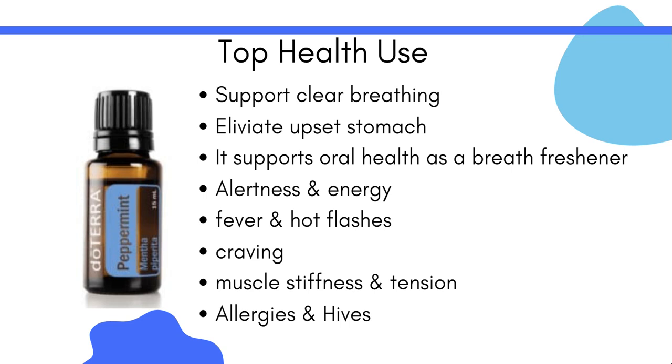So again, for muscle stiffness and tension, the peppermint is inside the deep blue. That's why it's very good. Another blend oil that you can buy is called Past Tense. It's really good for tension. I use it at school, and I rub it in between my shoulder blades when I feel tension in my chair. And like I say, allergies and hives, there's a recipe my husband does every single year for his allergies.